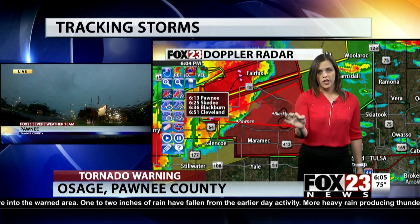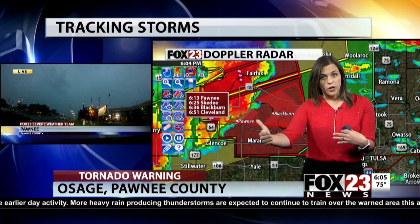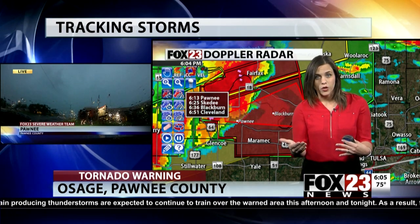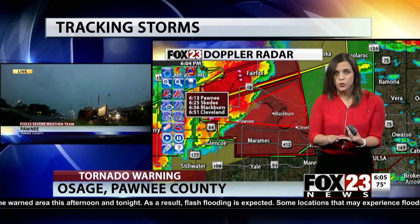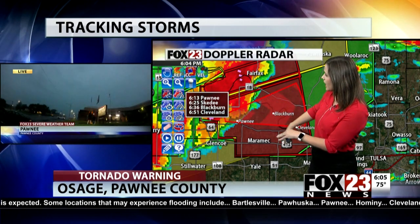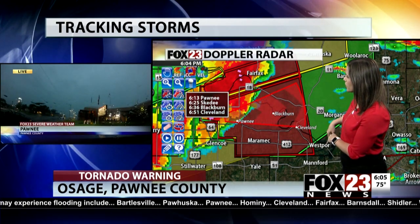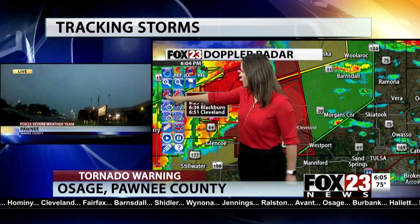If you are under a tornado warning right now, get to your safe place. The storms today are moving very quickly. If you have a tornado warning issued, don't wait. Take immediate action if a tornado warning is issued. So if you are included in this, Ralston, Fairfax, Pawnee, Merrimack, even Blackburn, Cleveland, get to your safe place right now. So let's go ahead and clear this off.